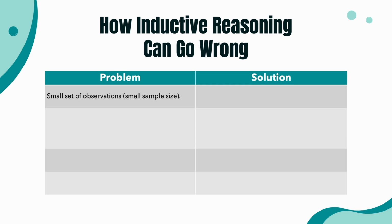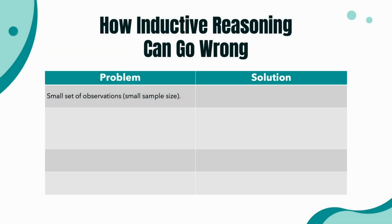To go back to the coins example, if you only pulled 3 5-cent pieces from the bag, you'd never feel confident saying that all of the coins in the bag were 5-cent pieces. This is why one of the key elements of a good experiment is to have a large sample size. The bigger the better, because the more samples you have, the more confident you can be in your conclusions.